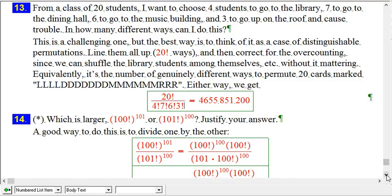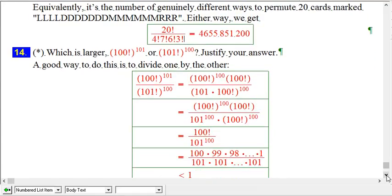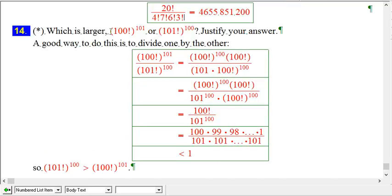So here's one that I sometimes ask as a challenge problem on a test, although I guess once I make this video, I won't do it anymore. But something that does focus more on factorials and powers and things like that. So which is larger, 100 factorial to the 101 or 101 factorial to the 100?